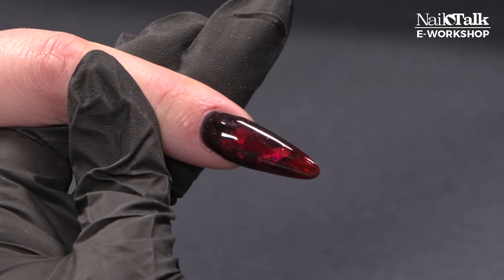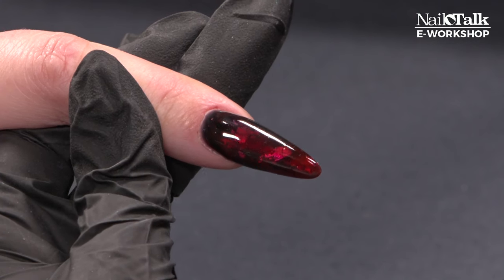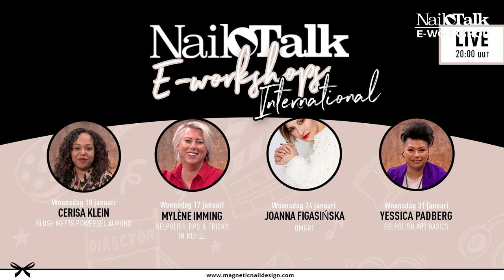Another tradition, Nail Talk Live, but this is the nail that we've done today. We have more e-workshops for you coming ahead. Next week, Milena with all of her gel polish tips and tricks in the gel polish refill. I think the surface that you do most often in your nail studio. A week later, it's the turn for Joanna from Ireland. First time in Nail Talk Live, first time in an e-workshop, and I'm excited because she's going to introduce all of us to her world of ombre.